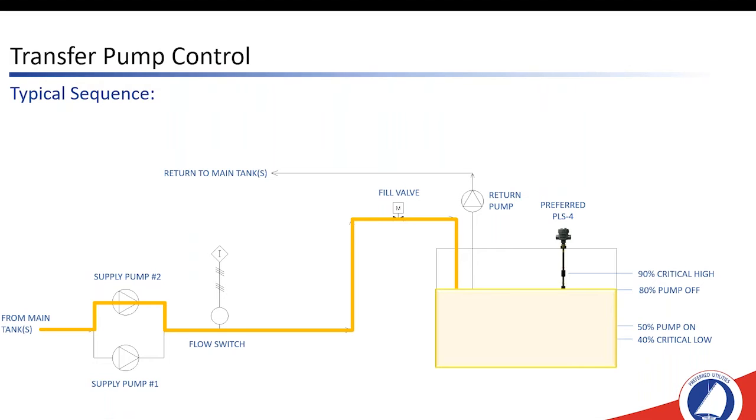But we sound the alarm because if the 80% float is working correctly, there's no reason the oil should get to 90%. So it indicates some sort of an upset condition, and we'd like an operator to come out and take a look at it.